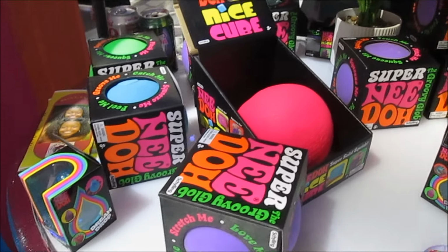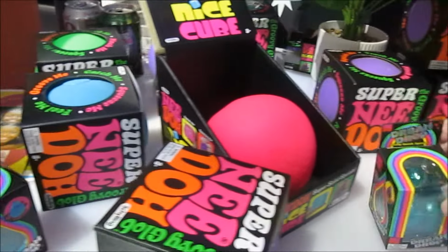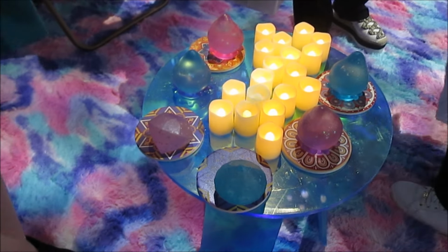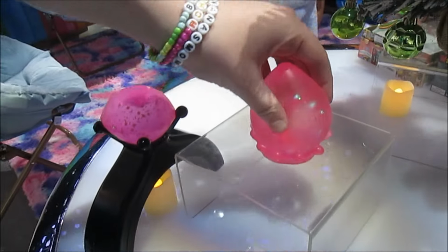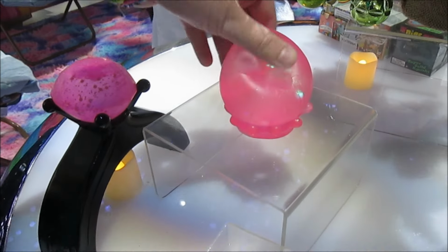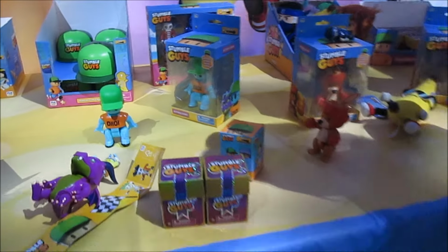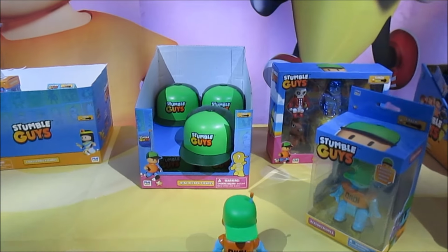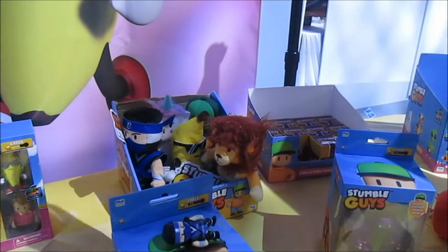So we're here at NeeDoh, checking out what they've got. Look at these dream drops. They're so pretty. Yeah, so cool. Looks like they've got a whole bunch of them in the middle there. The plush at both Walmart and Target as well.